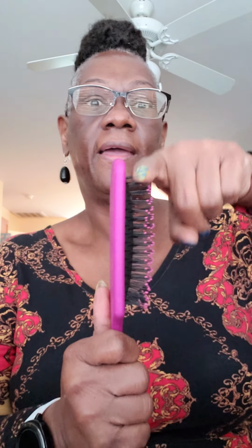You see this? These teeth are not bending. It's just the cushion under there. But these, let me turn it that way so you can see. They bend, okay? But I want to show you. These are my babies. I love the wet brushes.